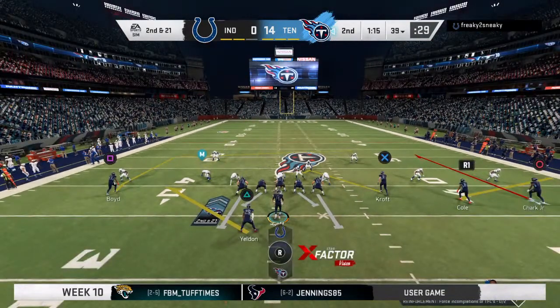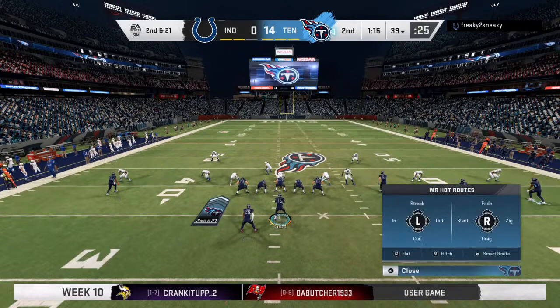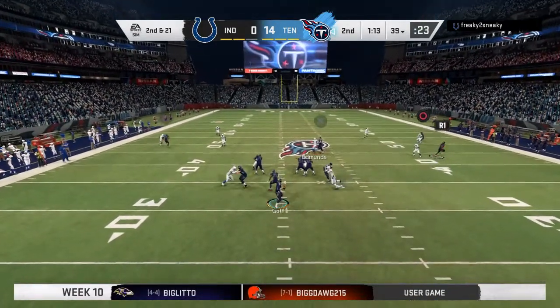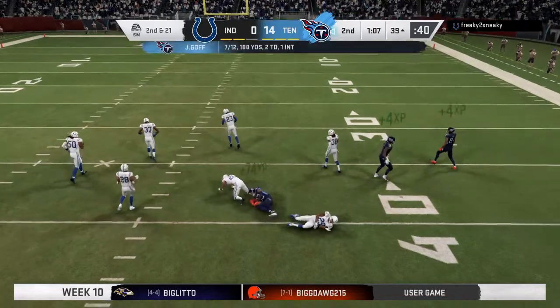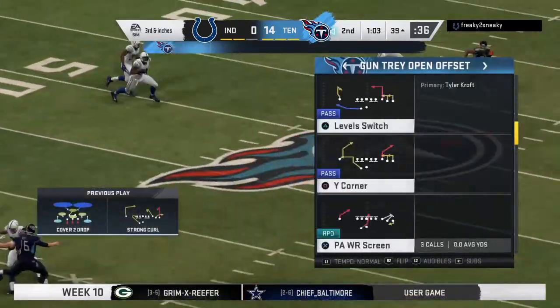This is 2nd and long. Mike 52, Mike 14. Here's Goff. He completes it to Boyd. A big gain there after going backwards, and that'll lead to a 3rd down.